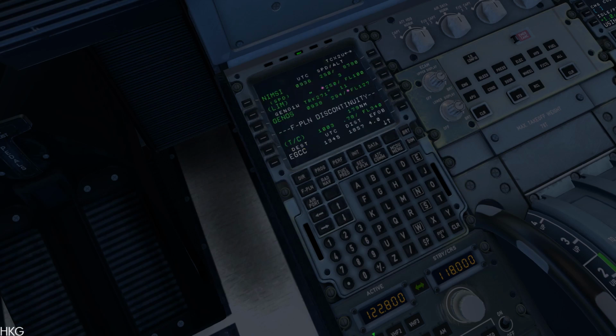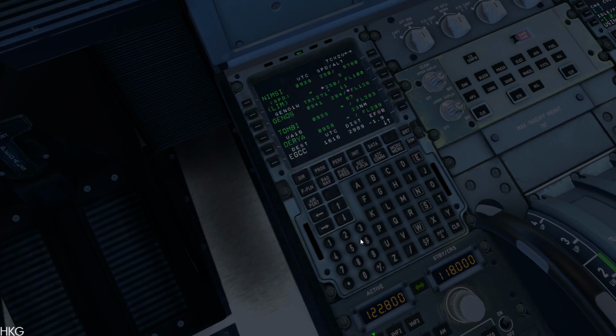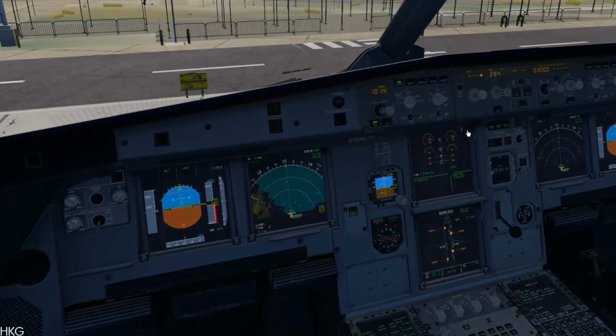And then we have quite a long route to put in here, so I'm going to do a quick time lapse, guys. I'll put the route in and I'll get back to you in just a moment. Okay guys, so there's the route sorted, we can insert that. There you go, there's our route back to Manchester.